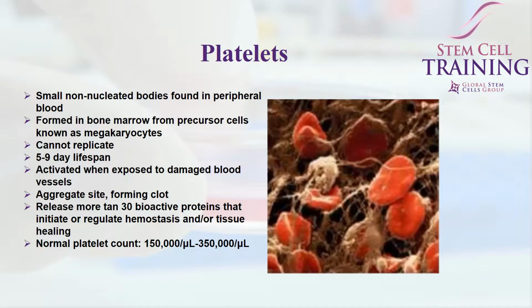The platelets can become activated when they are exposed to damaged blood vessels. They aggregate at the site, forming a clot, and then they can release more than 30 bioactive proteins that initiate or regulate hemostasis and/or tissue healing.